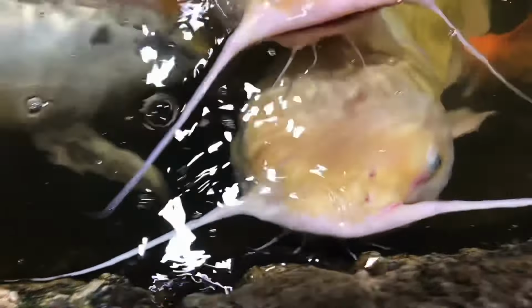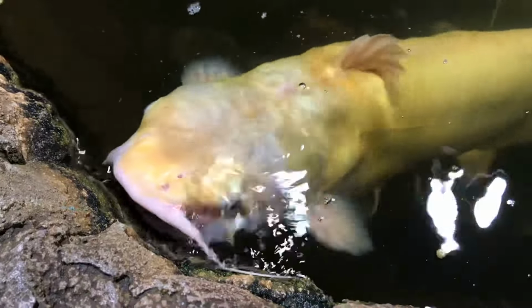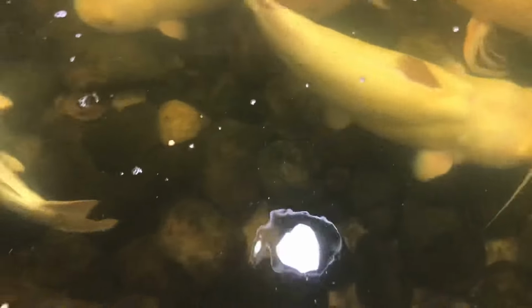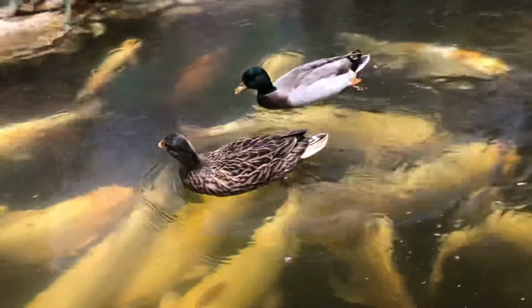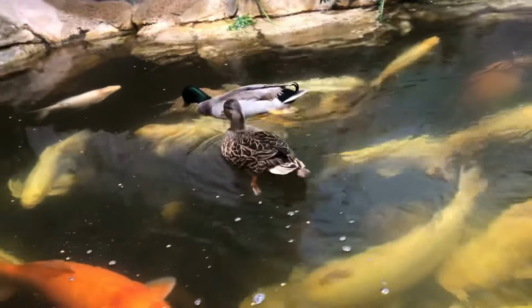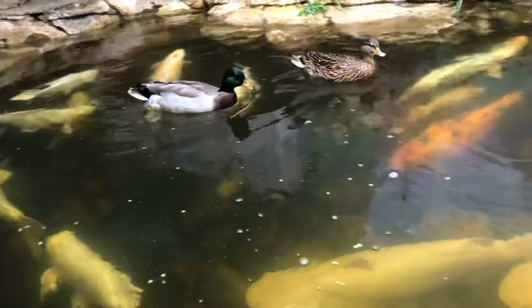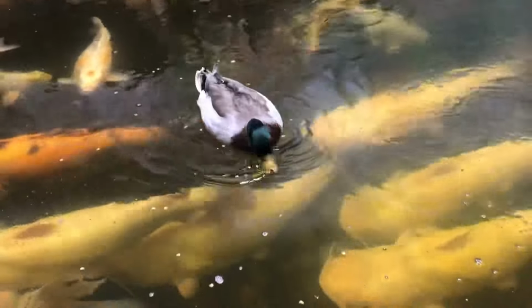Hey, babies. Hey, what's going on? Catfish and koi. Koi and catfish. Massive catfish along with massive koi. The next koi or catfish that comes up here, we're gonna give them a little petty pet, okay? Oh, hey, what's up? The ducks are in the pond. Oh, they probably wanna eat some food. They're gonna eat all the koi fish food. Oh, it looks like they don't like it though. Look at this mallard right here.